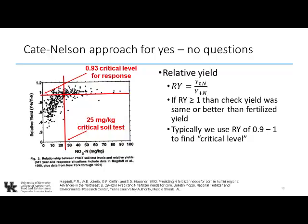And it's biased because we don't mind recommending fertilizer when we don't need it as much. It doesn't cost us as much to over-fertilize as it does to under-fertilize. Under-fertilization costs more. And so it's about, I think, 4% ended up in that quadrant where it said no fertilizer needed, but you actually did need fertilizer. Or it says you do need fertilizer, but you actually didn't. I'm sorry, I got that backwards. So that's a Cate-Nelson plot. So this is a good way to look at data for yes-no questions.